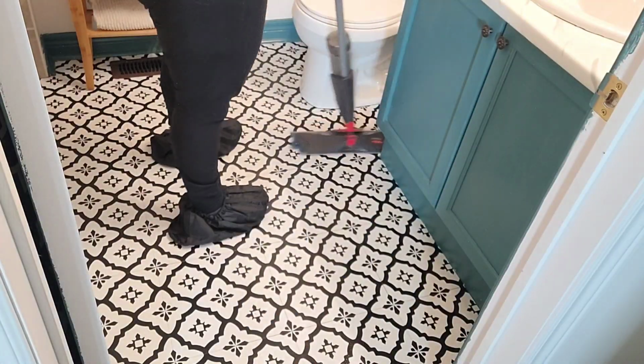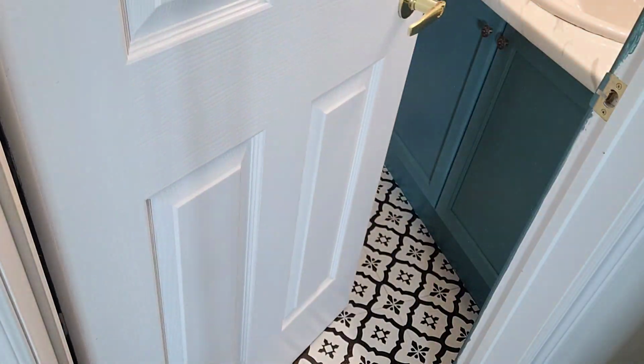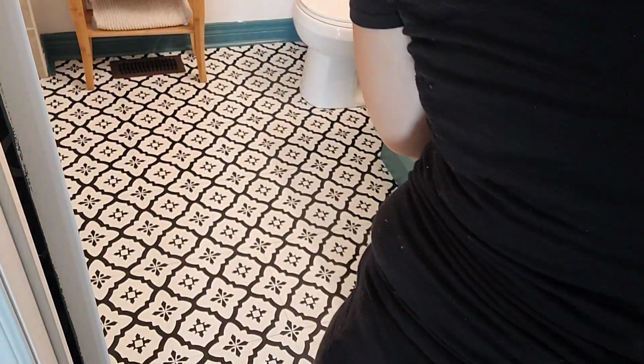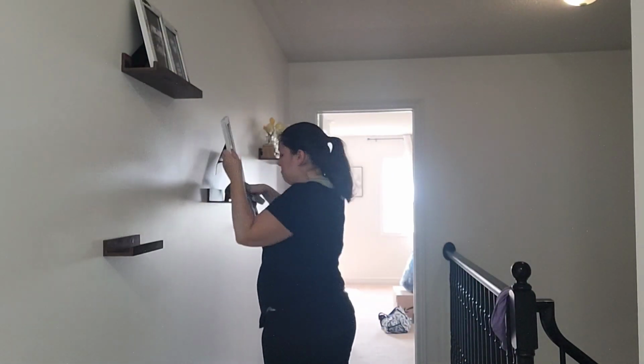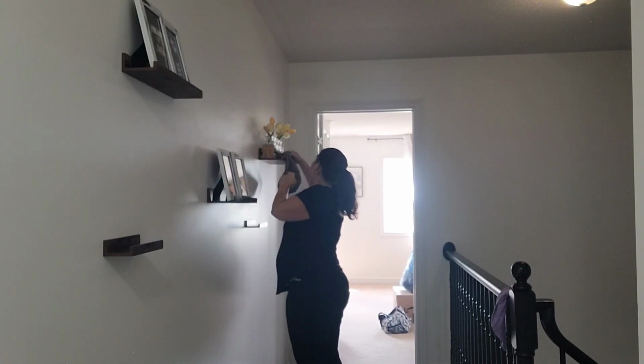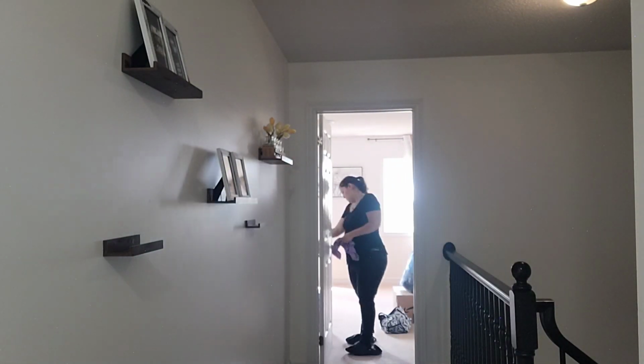And then I'm on my way out of the room. I'm dusting the upstairs hallway. It's not much, just these shelves here. And wiping the railing of the banister.